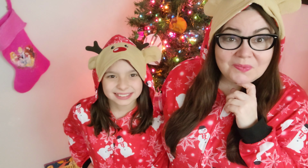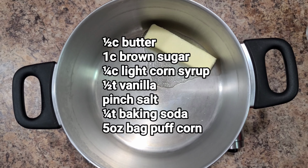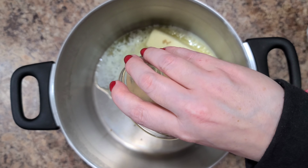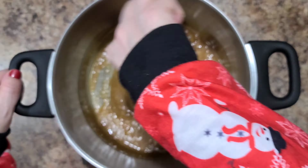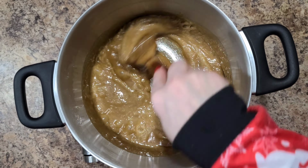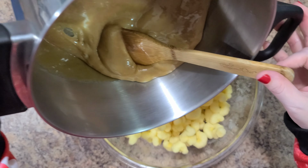So we're going to show you how we spend our nights when it's super cold out. Let's make caramel popcorn. You're going to take one stick of butter, 1 cup of brown sugar, 1/4 cup of light corn syrup or any corn syrup you got, 1/2 teaspoon of vanilla, and a pinch of salt. Put it all in your pan and bring it to a boil. You're going to stir continuously while it boils for 3 minutes. Then remove it from heat and add in 1/4 teaspoon of baking soda. It will foam up a little bit.